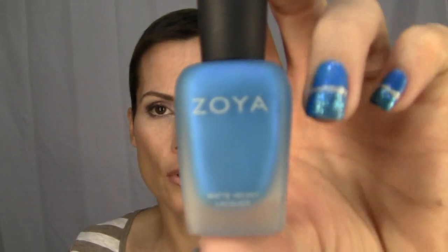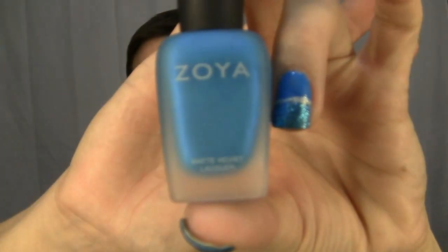Oh, my nails. Somebody in my last video asked for a nail tutorial, but this is so easy. If I made a nail tutorial video on this, it would literally be 2 minutes long. This is so easy to do. Now, unfortunately, I don't think that this color is available anymore. This was part of Zoya's matte collection last summer. But I used this color all over my fingernail.